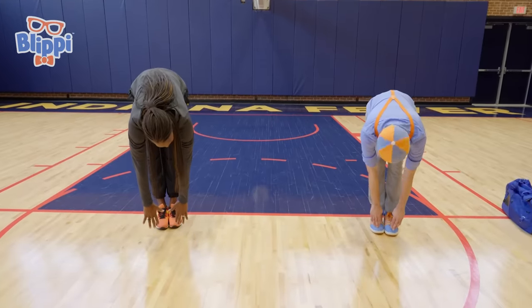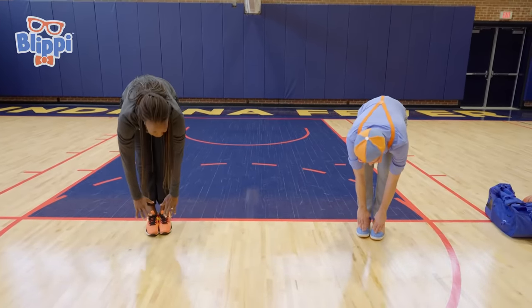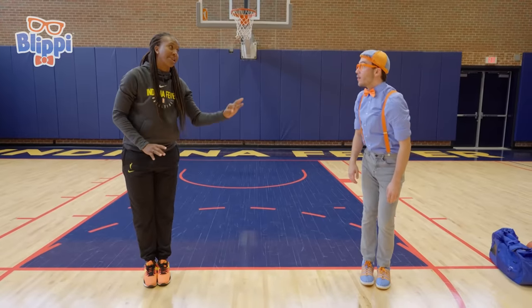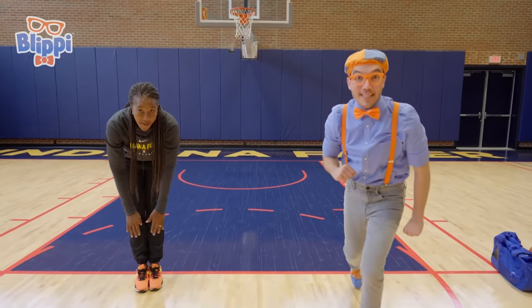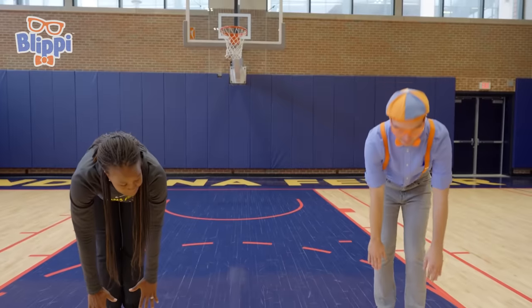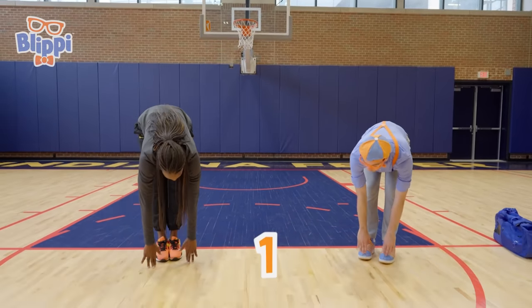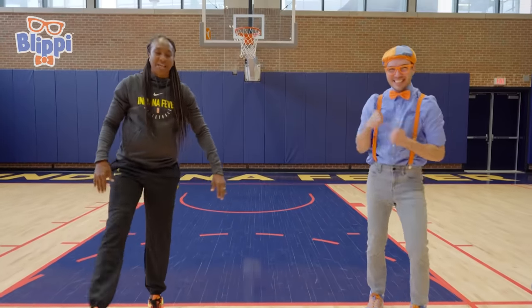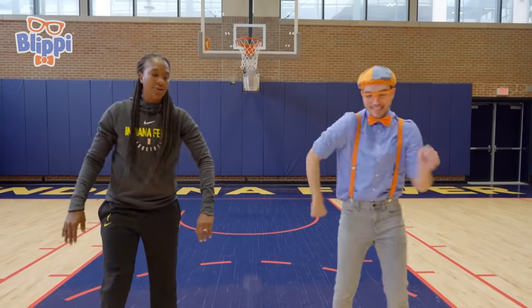Whoa, look, I'm touching my toes. And I love to count because counting is so important. So let's count to three. Okay, will you count to three with us? Okay, here we go. One, two, three. Whoa. Shake it out. All right.